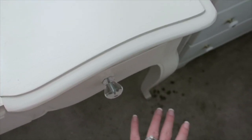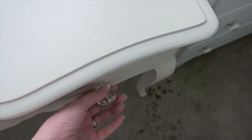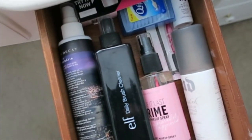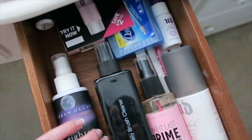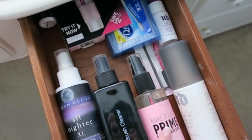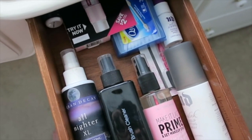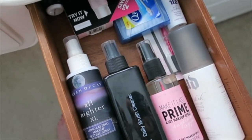These are the carpets that were originally here when we purchased our home. We still need to redo the carpet in here. But anyway, this is my next drawer. This has a lot of my makeup primers in it. Or not primers, but setting sprays. There we go. I saw that prime and that's where I went with that. But I have one from Victoria's Secret. I have this e.l.f. Daily Brush Cleaner, which I haven't been using, obviously.